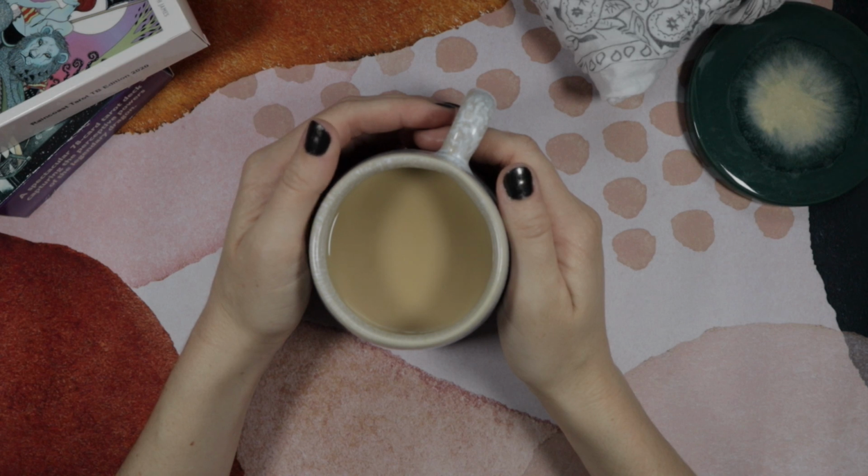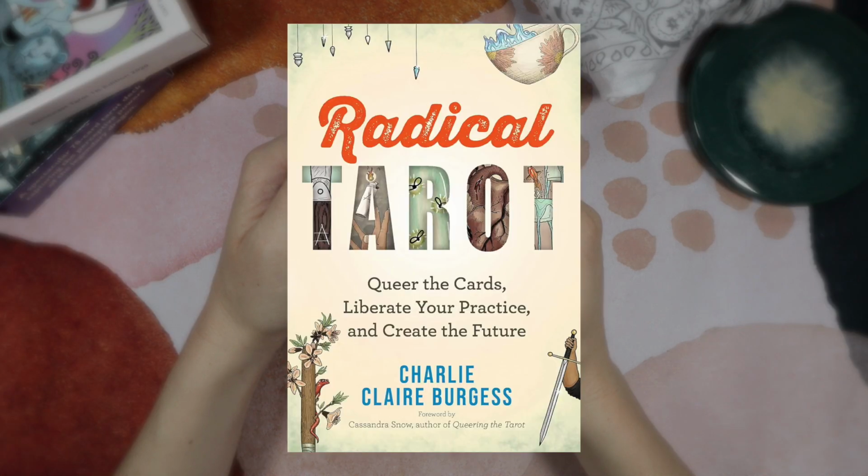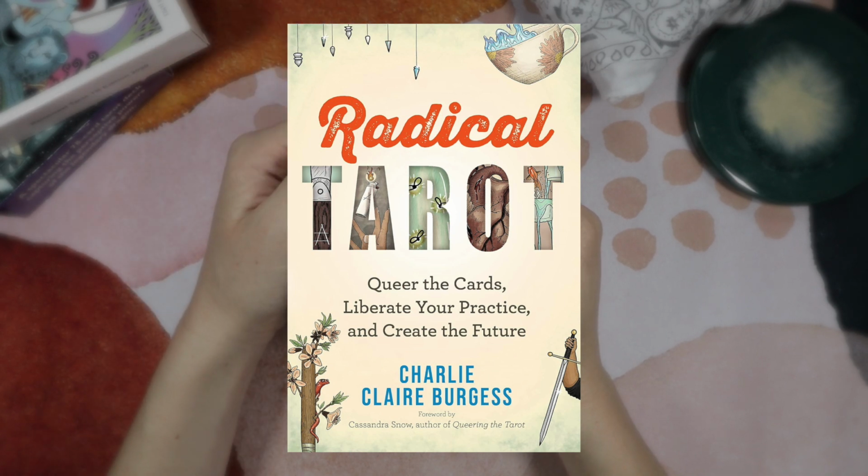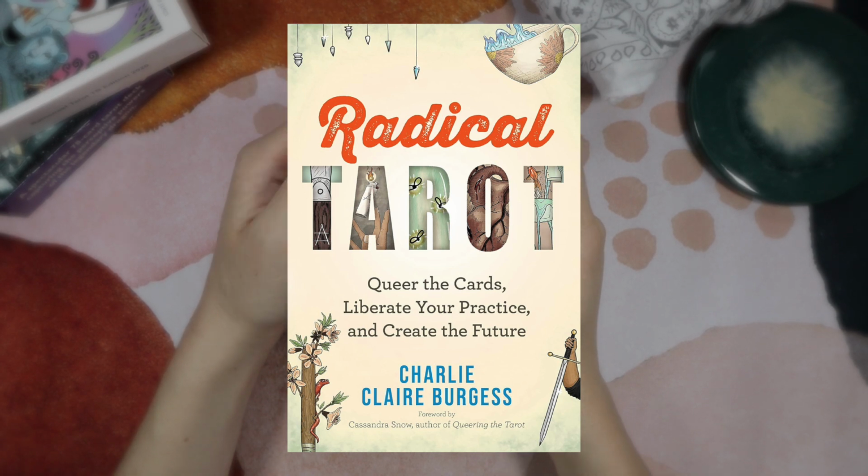So the first one is Radical Tarot by Charlie Claire Burgess. This is out next week, at least here in the UK, and I already have it on pre-order, so I'm definitely getting this one. Charlie Claire Burgess made the Fifth Spirit Tarot, which I love.